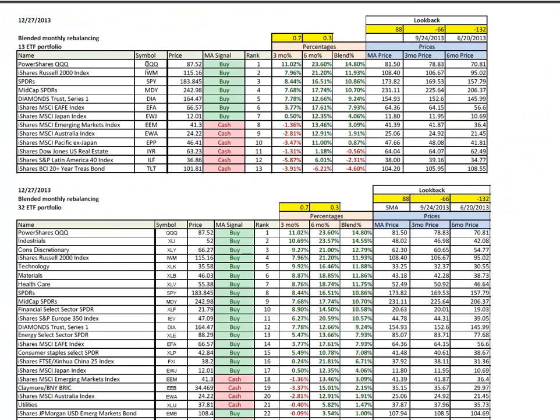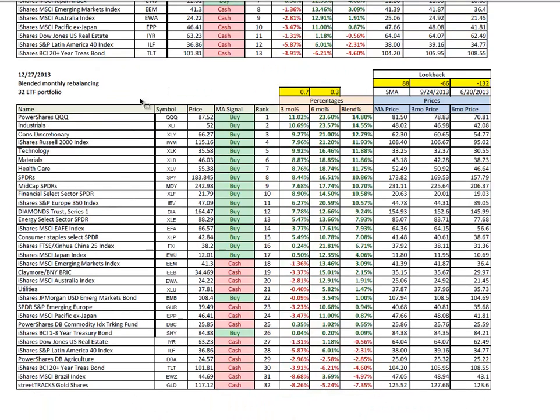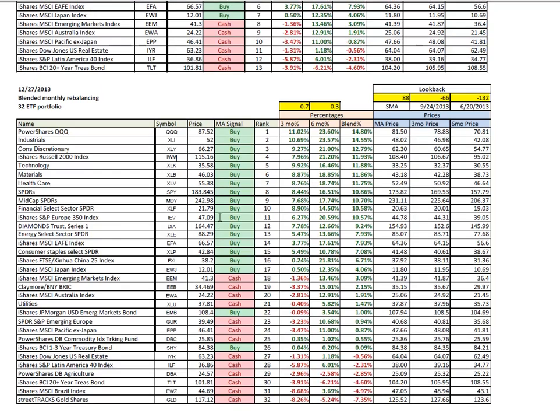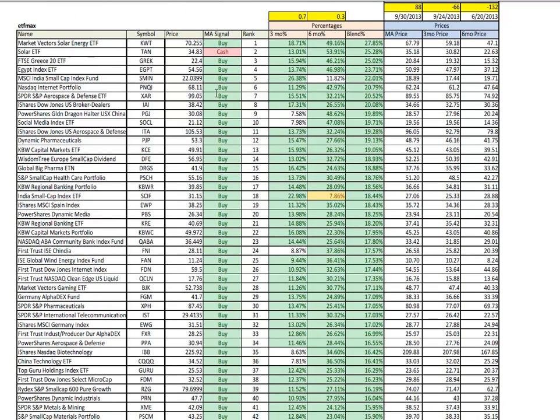If we had to go today with the blended monthly, we would have the NASDAQ small caps and large caps in the ETF 13. In ETF BMR 32, it would still be the NASDAQ industrials and consumer discretionary, followed by the small caps. In the ETF Max, it's the solar energy ETF.